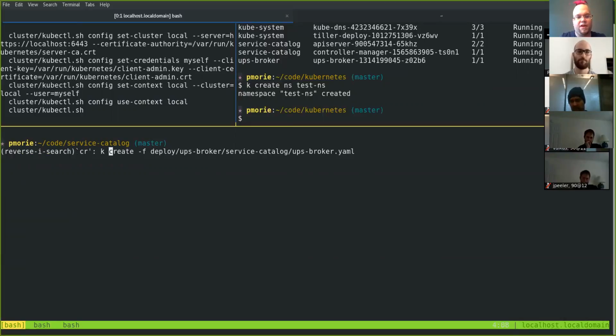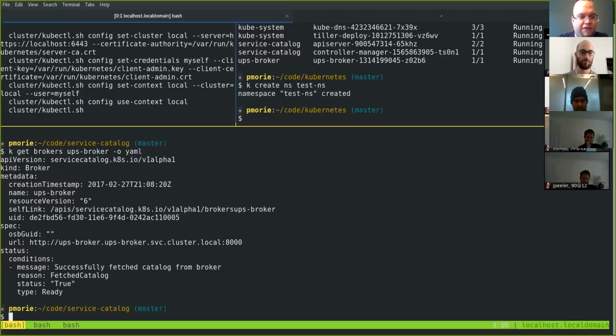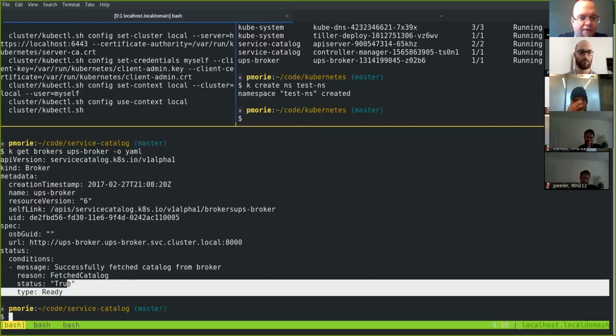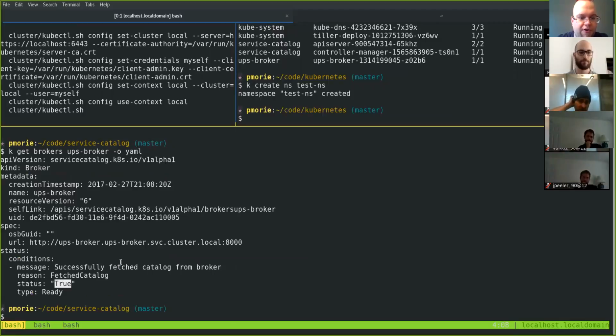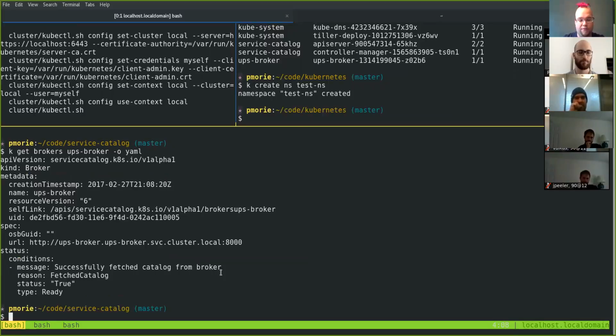So I am going to create a broker. And if we take a look at this, you'll see that it points to the cluster local DNS name of the service that fronts this UPS broker pod. So if I go and get that broker, I should be able to see, all right, perfect. It's got a ready condition on it that says true, it's ready. It successfully fetched the catalog from that broker.